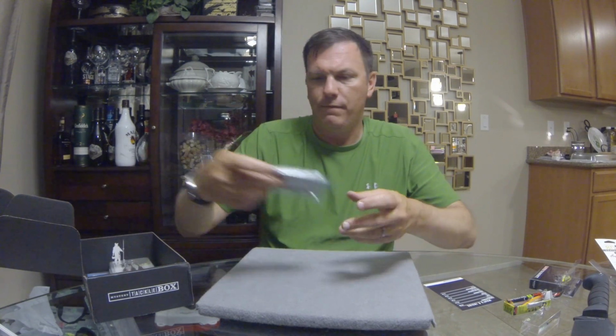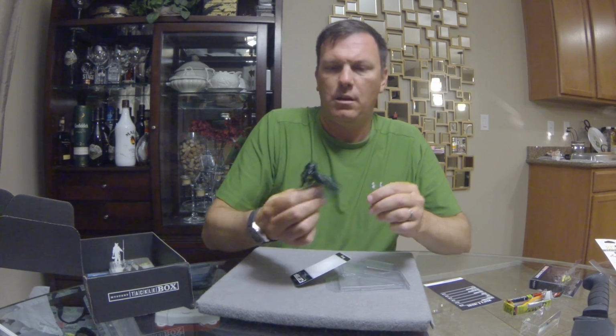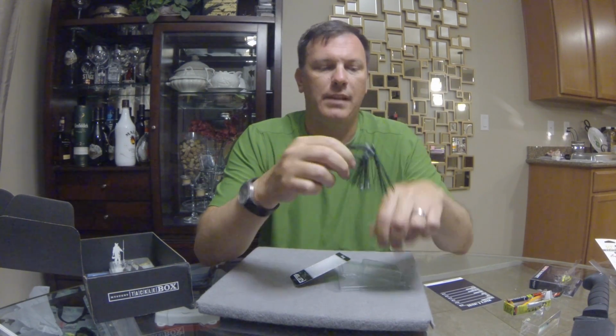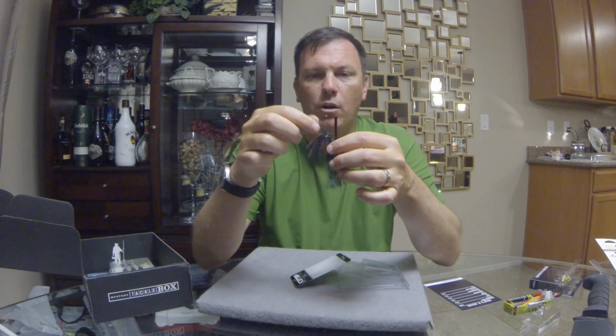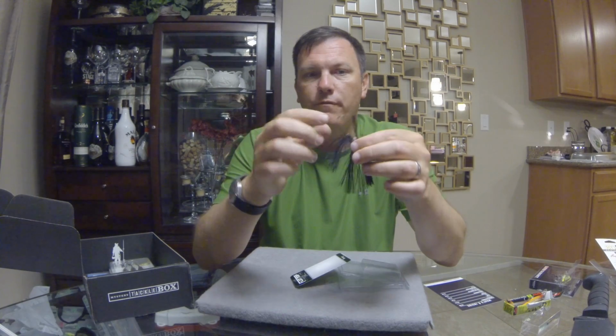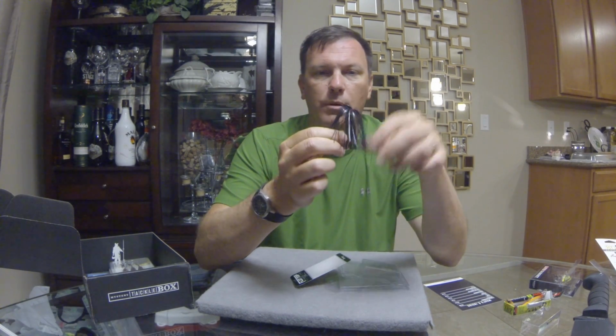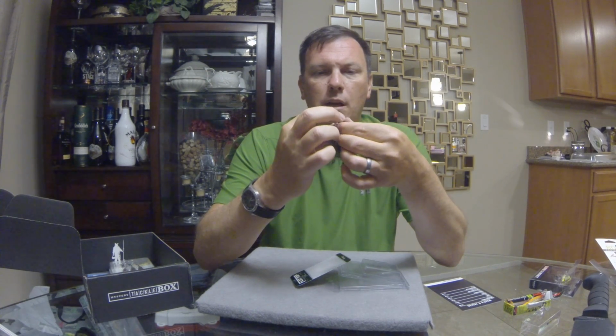Right, next up we got the Flattop Finesse Jig from Buckeye Lures. This is a 1/4 ounce, and it sent me a black one. So, true to its name, it is a flat top jig. If you look at the jig head here, it has a nice flat top to it. It'll stand up. Real light wire hook, which makes sense, because if you're throwing a 1/4 ounce jig, you're throwing it on fairly light tackle just to be able to throw it.